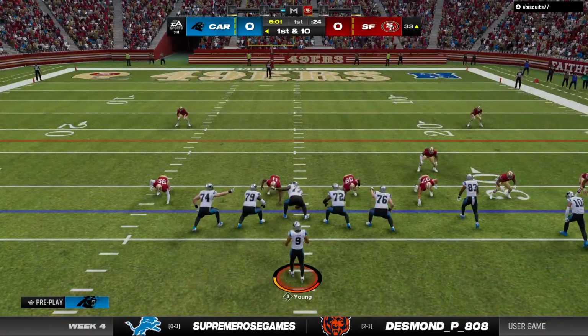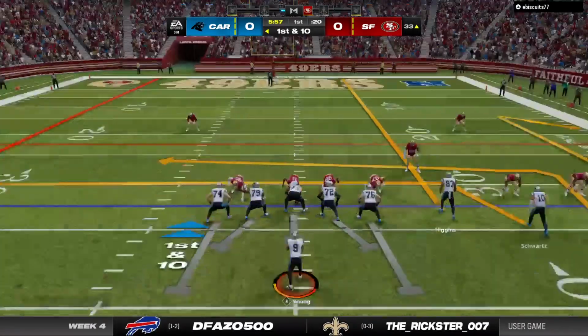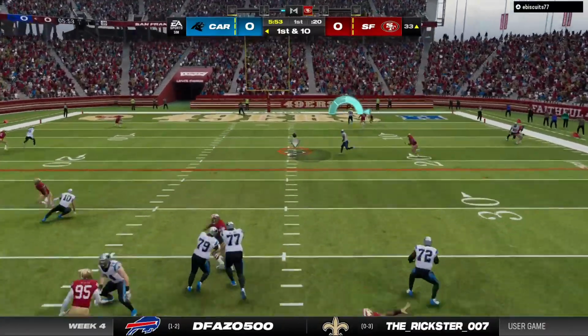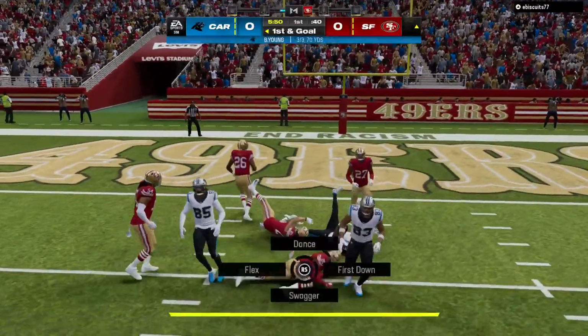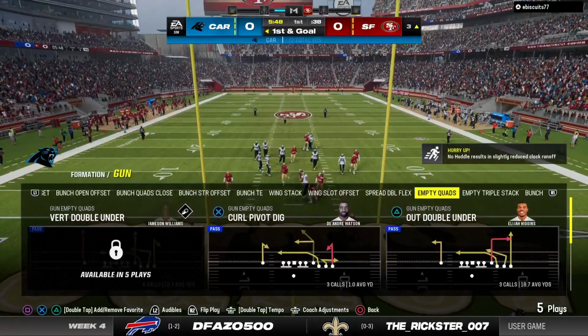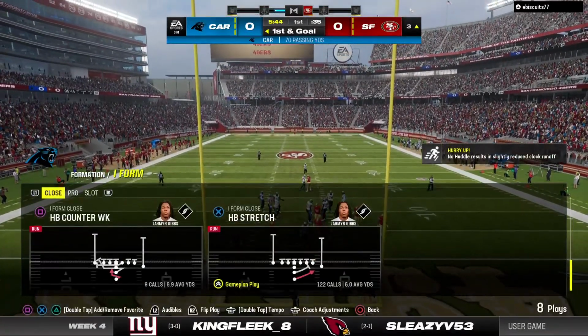Ready. So they'll come up 1st and 10 now from the 33. Young now. He's got Mingo. And they will eventually get him down, but he's inside the 5 all the way to the 3. That one goes for 30 yards.